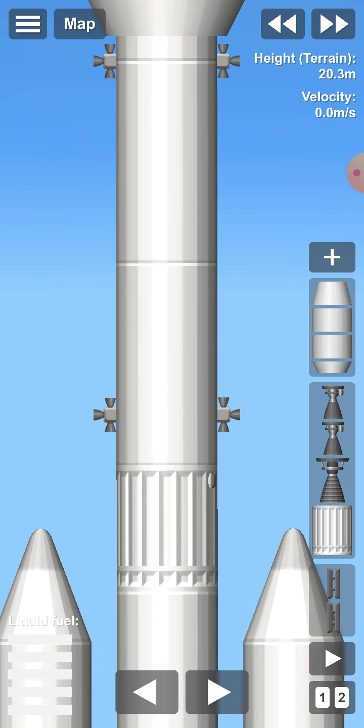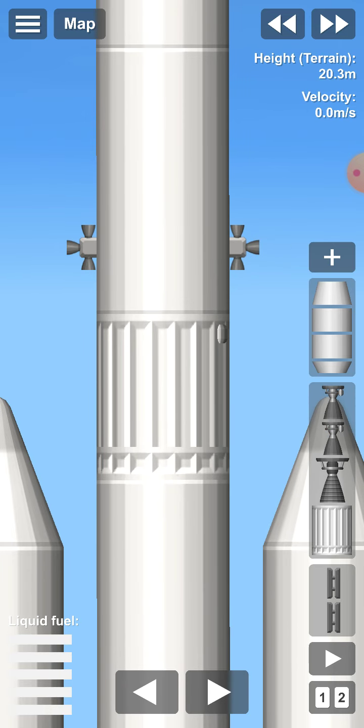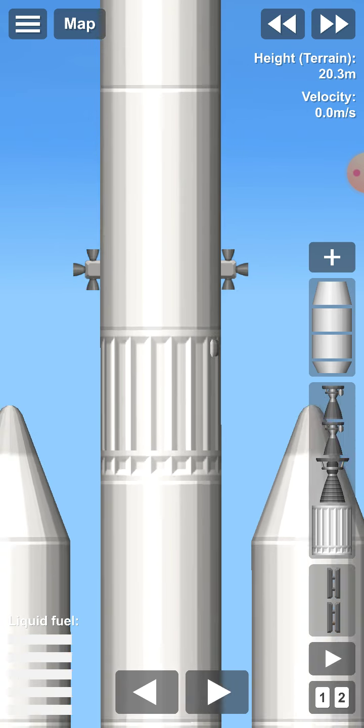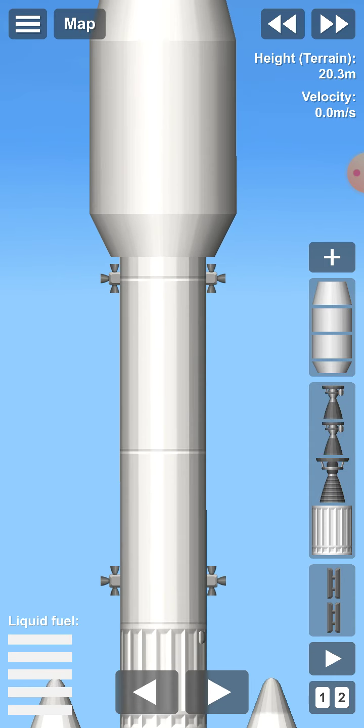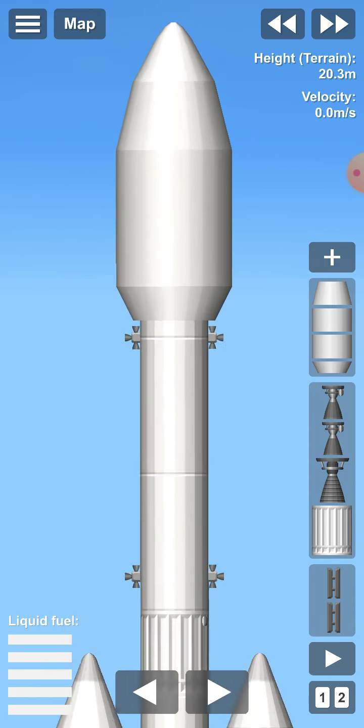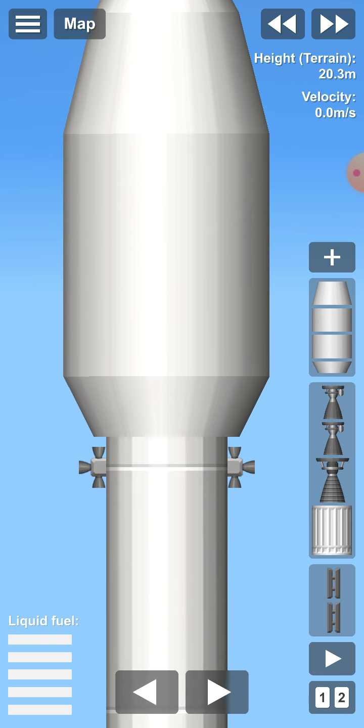The second stage has three engines for thrust. Two of those engines are less powerful engines. These RCS thrusters are for orbit circularization, etc. Inside this fairing is what I call a lander that will help the rover land safely on the Martian surface. And below that lander is the rover.